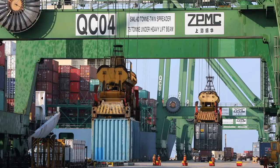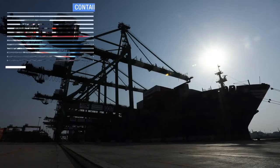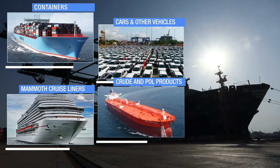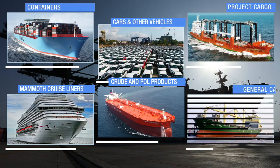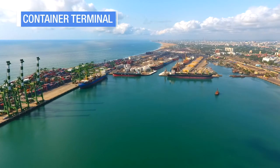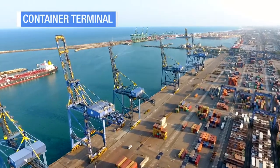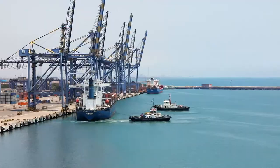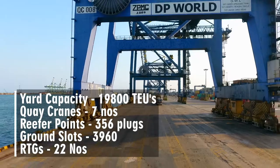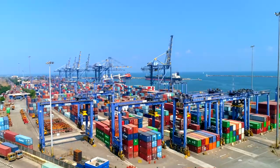Port of Chennai is multifaceted, with separate terminals having state-of-the-art facilities to handle containers, mammoth cruise liners, cars and other vehicles, crude and POL products, project cargo and multi-purpose cargo. Container terminals. Port of Chennai has two exclusive container terminals. The first container terminal under a public-private partnership mode is operated by Chennai Container Terminal Private Limited under the guidance of DP World, the leading enabler of global trade with facilities on par with international standards.